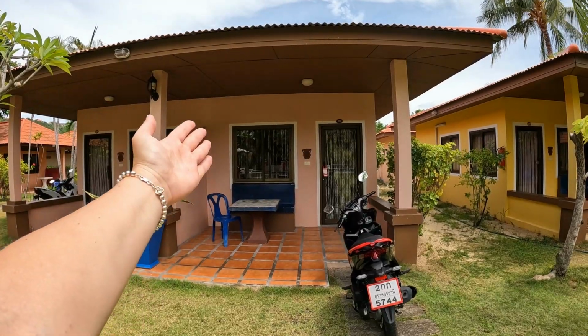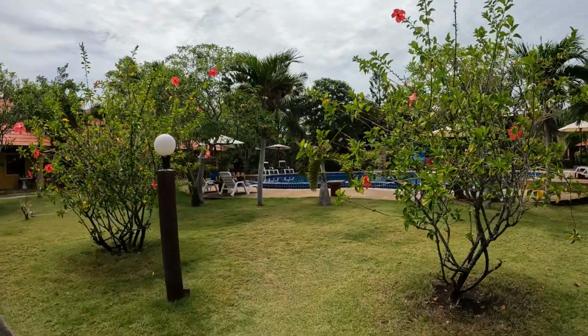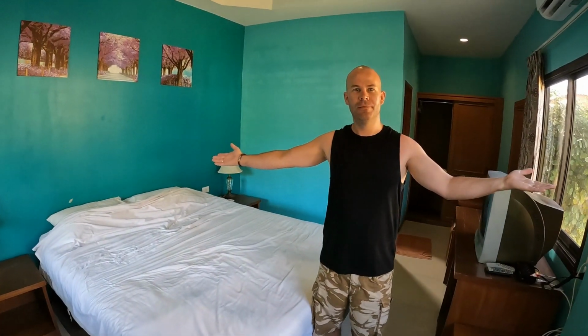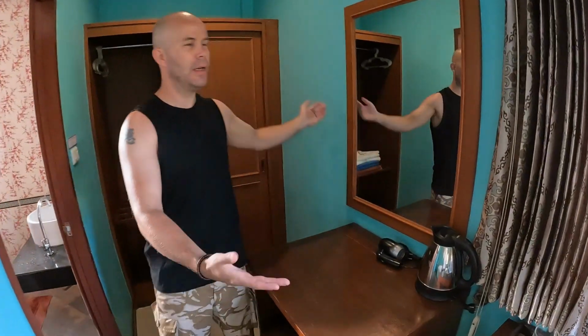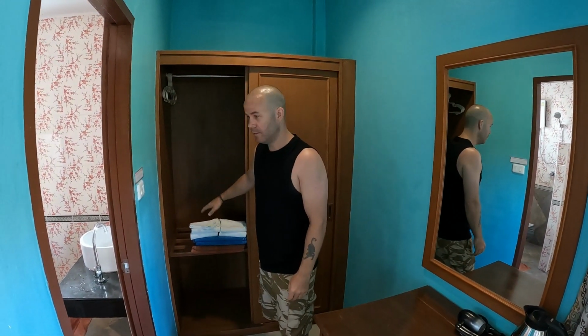And this is our home for 4 nights. Lovely place we're staying in this time. So let me show you inside. This is our bedroom. Double bed, it's quite comfy. We have aircon, which works really well. We have our normal massive TV. We have complimentary water with your room, and tea and coffee. For the ladies, there's a hairdryer, nice big mirror, and we have a nice big wardrobe as well. Put everything in. You get all your towels, the beach towels and everything as well.